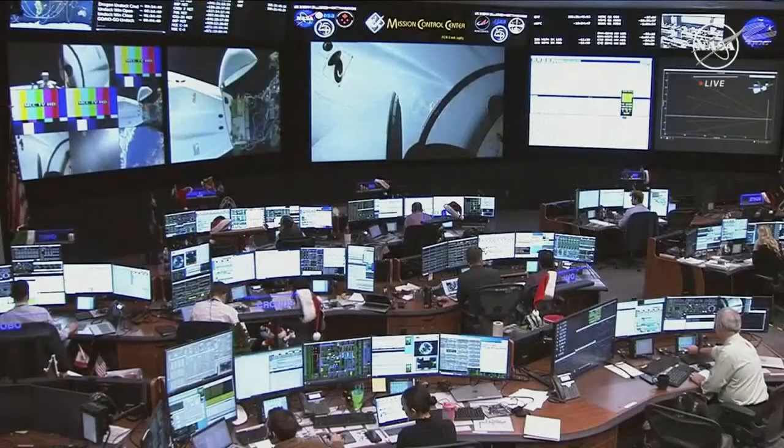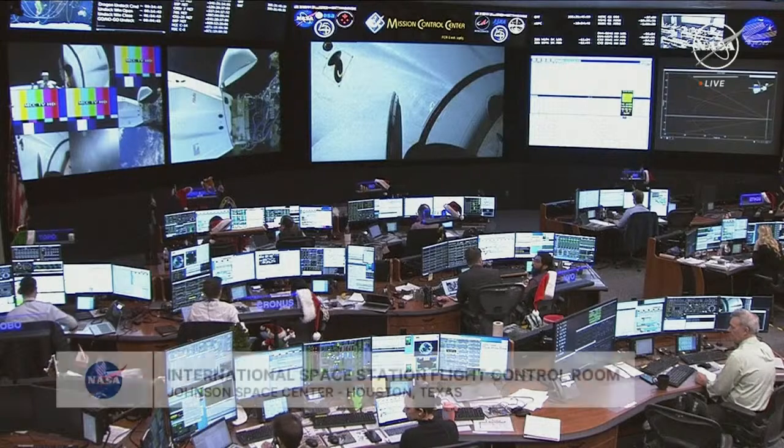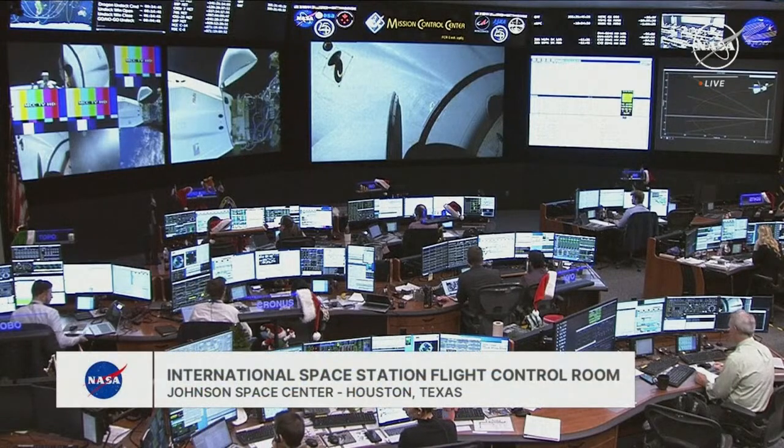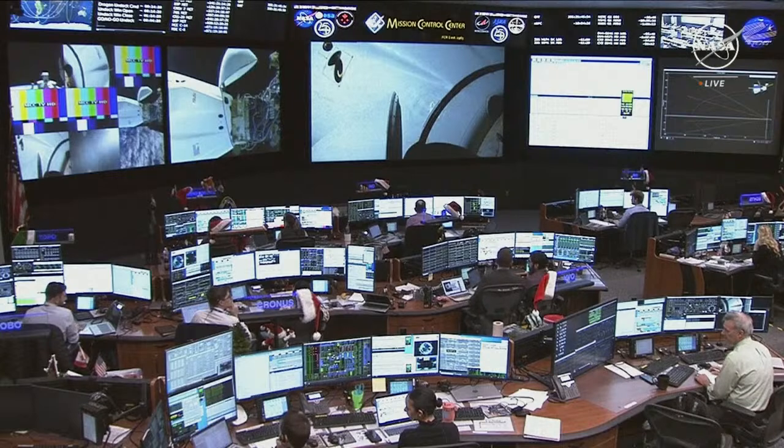Good afternoon and welcome to the International Space Station Flight Control Room at the Johnson Space Center in Houston, Texas. I'm NASA's Sandra Jones, and today we're bringing you live coverage of the undocking of a SpaceX cargo Dragon that has been docked to the space station since November 11th. Packed inside Dragon is over 4,300 pounds of research and return cargo.